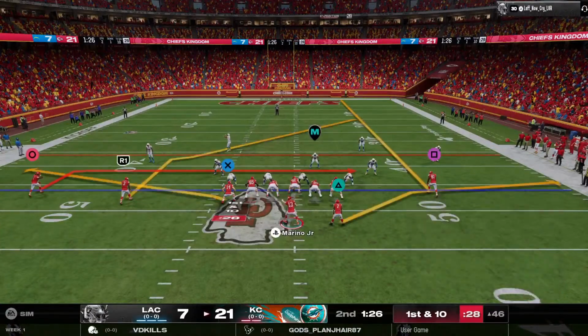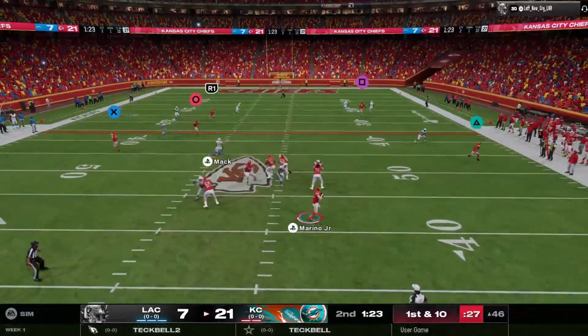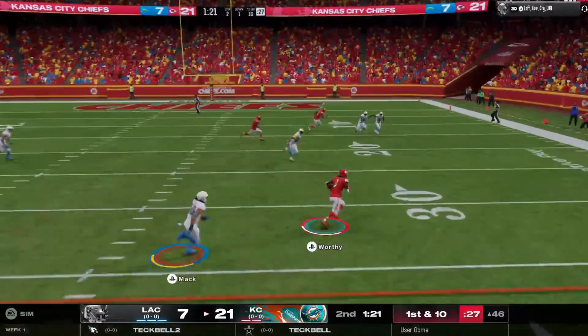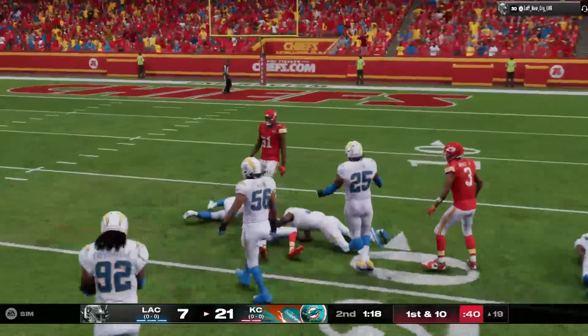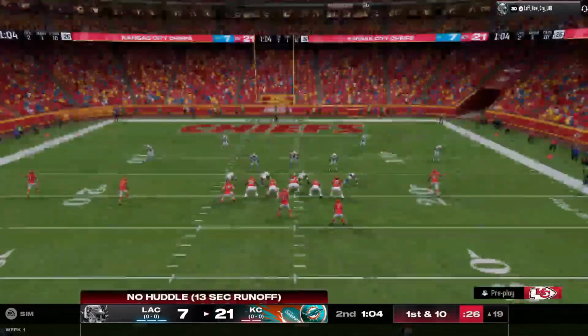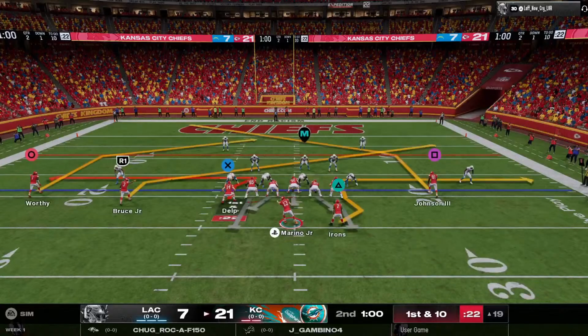7 Pirates. Ready. Throwing now from the gun. This caught right side by Worthy. And will move this ball way down into the red zone. Inside the 20-yard line. 19 Lions.